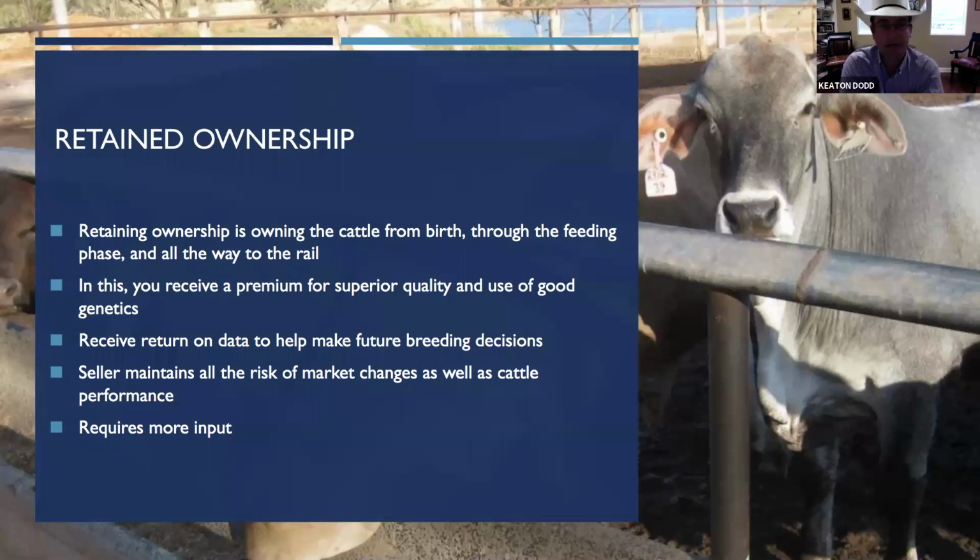Retained ownership. Okay, and so just to briefly run that down for people listening, retained ownership, what I mean by that is when you own the calf from the day that you made that mating all the way through the entire feeding phase, and then you own them all the way up onto the rail and basically into a carcass. And so the benefit of that is if you're making selection on carcass value, you're making sure the bulls you turn out have growth and performance and they're going to marble. Okay, then this is a great way to market your calves.